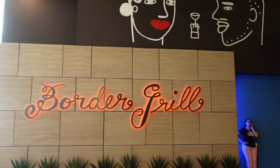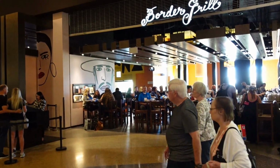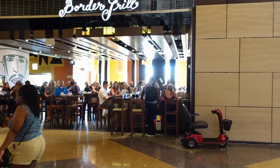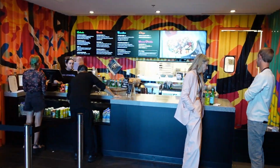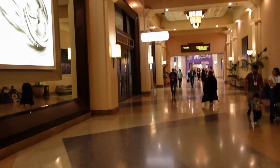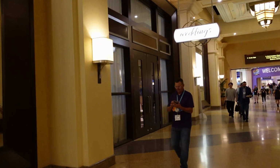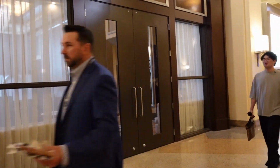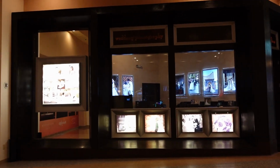So over here you have Border Grill. It's a pretty big spot, it looks like. And then next to that, we have Barbecue Mexicana, which is just a little quick service area. This is also where you can go to get your wedding done here on property. So this is Weddings by Mandalay Bay in here, but it does say you need an appointment to go into it. This is the wedding photography area right here.